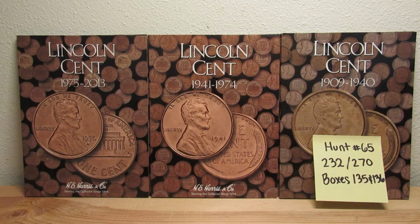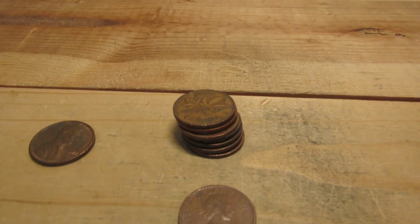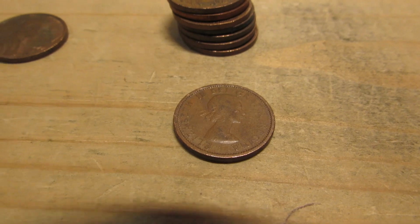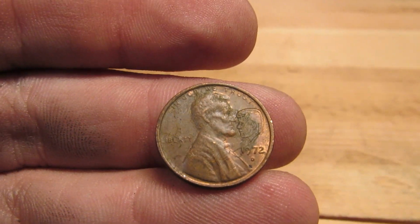Well, another hunt's in the books, and again we have a bunch of really nice finds. We have 37 S Minute Memorial cents, along with 8 Canadian cents, the oldest one being this 1964 with a laureate portrait. We had this one Counterstamp coin, 1972 from Denver with a JFK Counterstamp. It's the first of that kind that I've found.